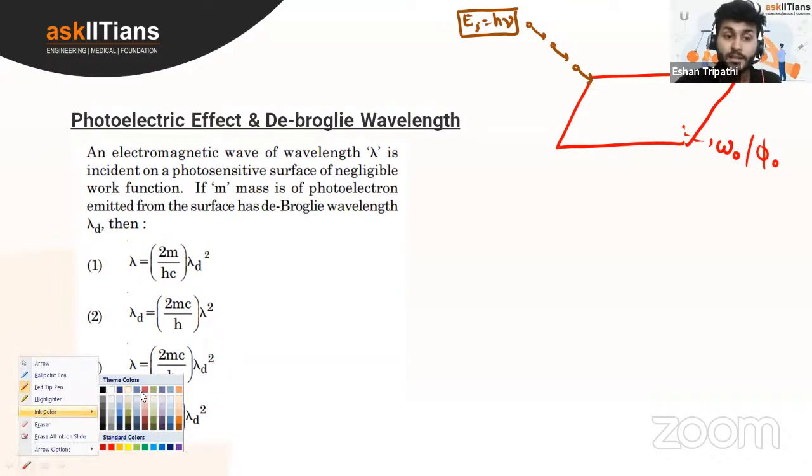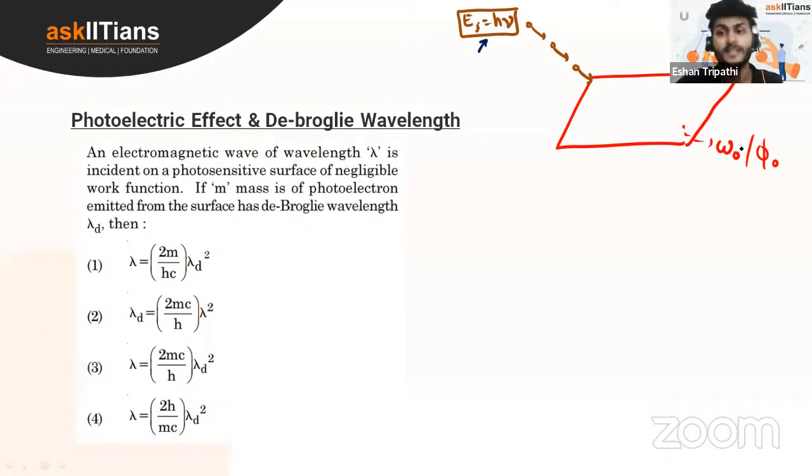Now, if the energy with which light is incident, h nu, is greater than the work function W naught, in that case, the electron is ejected out. The electron loses the bond and it gets ejected out with some kinetic energy. So kinetic energy you can call half mv square.